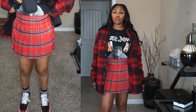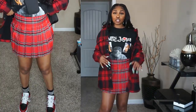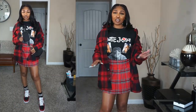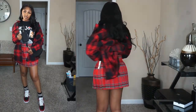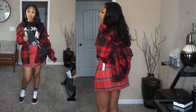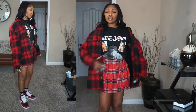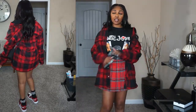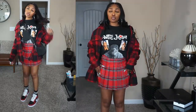I opted to wear the jacket, and I think I'm gonna wear it just like a little loose just because this skirt is short, and I already have like a high sitting butt, so girl, it just makes it even worse. But it does cover my butt. Let me show you. It does cover my butt, but it's one of those things where if the wind blows, girl, yeah. So I am gonna wear some shorts underneath it and keep this jacket, and we'll just be on the safe side. But girl, yes, the outfit is really cute.